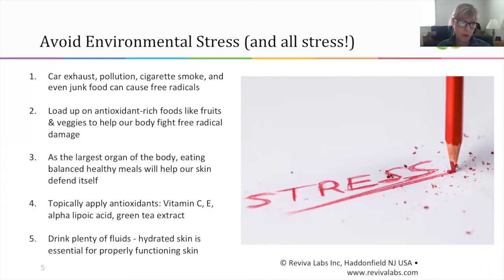And as I said, the skin is the largest organ of your body, so you need to eat a balanced meal to help your skin defend itself, give it a fighting chance. Topically apply antioxidants as well, and we'll get into that in the very next slide. And drink plenty of fluids. Hydrated skin is essential for properly functioning skin.